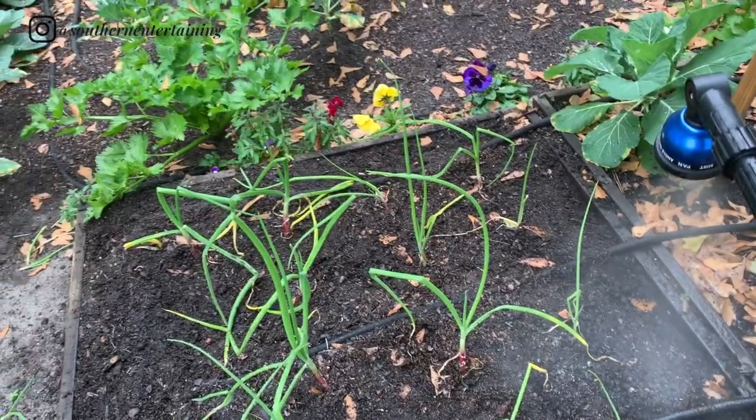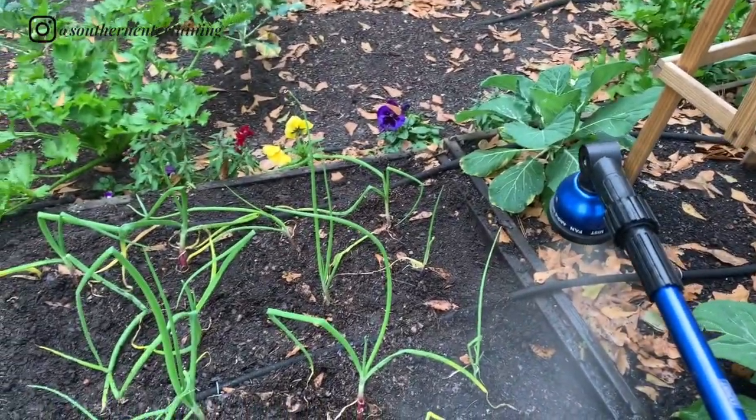So I definitely hope this gives you some ideas when you're thinking about planning your garden.